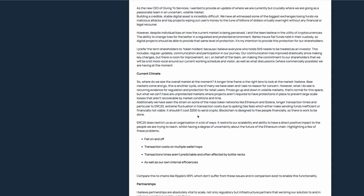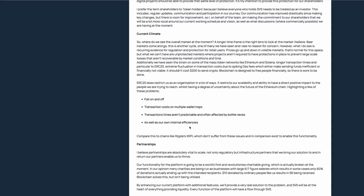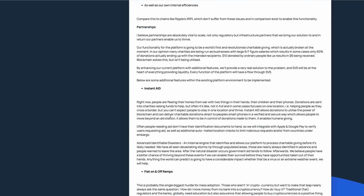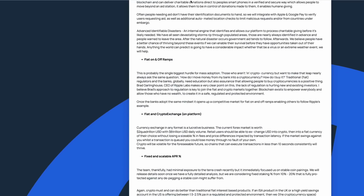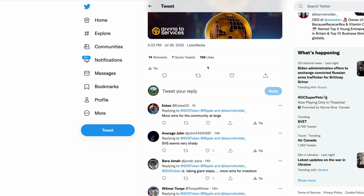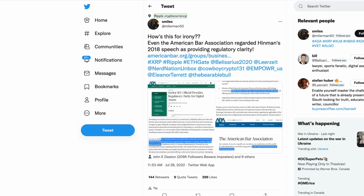As you guys can see down here, they've even compared other chains, and they talked a little bit about ERC20 tokens, and they say that it's just too cumbersome, too expensive with the Ethereum gas fees, for example. Compare this to chains like Ripple's XRPL, though, they say, which don't suffer from these issues and in comparison exist to enable this functionality. So they are very positive on Ripple, XRP, and the XRPL, and they finally just released the statement here that they are using the world's best cross-border currency solution, the XRP ledger. So interesting news there.